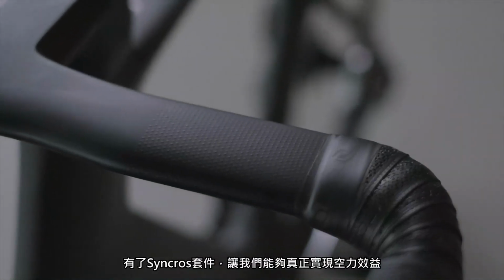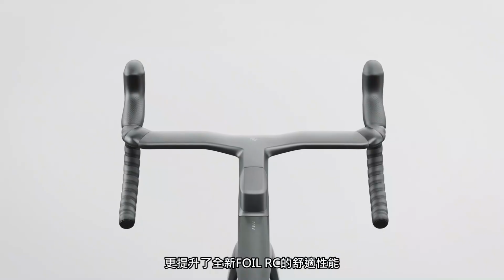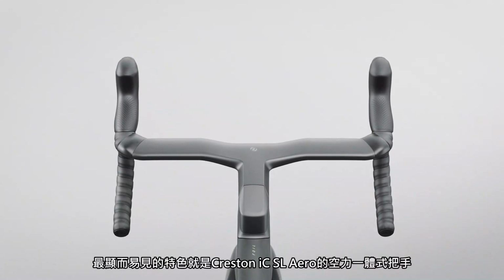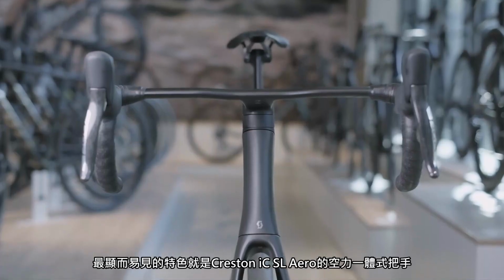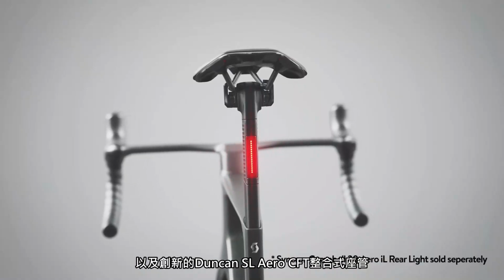Syncros components are fundamental to achieving the aerodynamic gains, reduction in weight, and of course augmenting the comfort factor of the new FOIL RC. The clear standout features are the Creston RC SL Aero combo and handlebar, and the innovative new Duncan SL Aero CFT seat post.